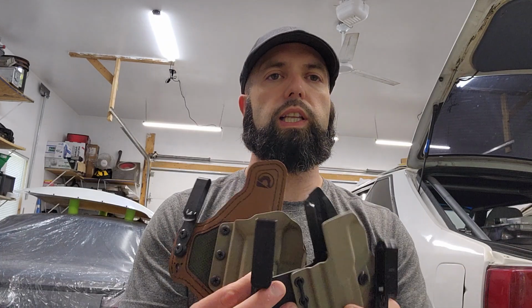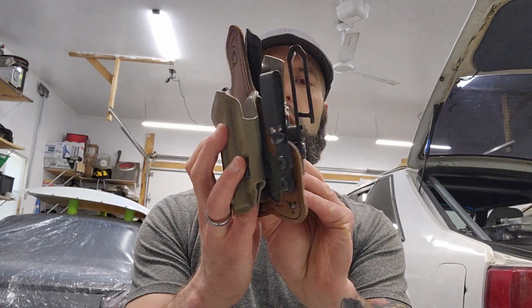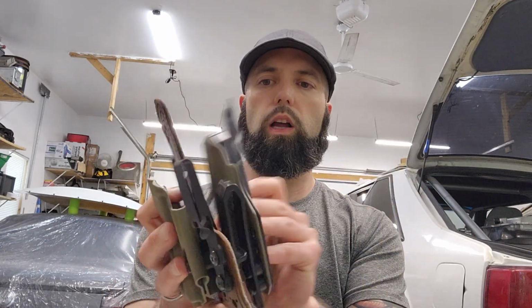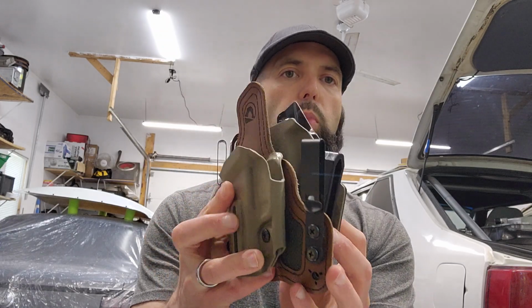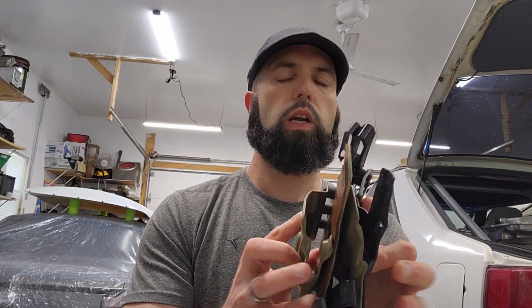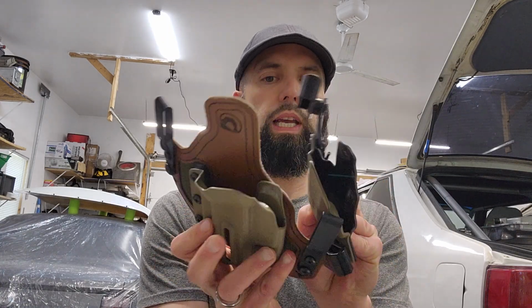So quickly, let's look at the two of them. Let's compare the size. They're very similar in size, with the Tier 1 being a smaller print. It's a little narrower. It's not as wide, and it's not as tall, and it's 100% Kydex.